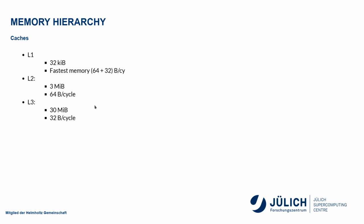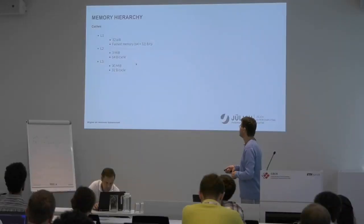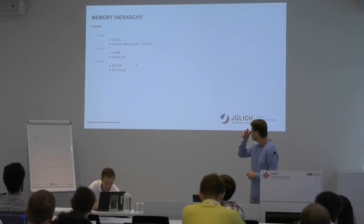The main memory bandwidth is actually too slow to feed these CPUs at the speed that they can produce and consume data. So we're dealing with a cache hierarchy on these processors, going from top to bottom, further and further away from the CPU, and becoming slower. Slower in both latency, so how many cycles does it take to actually get to the CPU, and bandwidth.